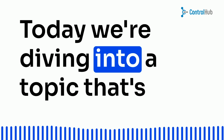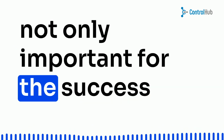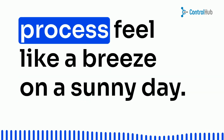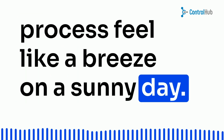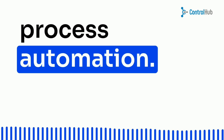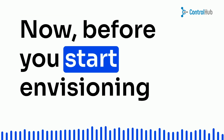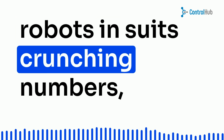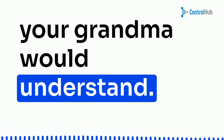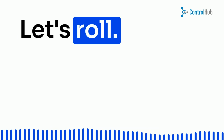Today, we're diving into a topic that's not only important for the success of businesses big and small but also has the potential to make your accounting process feel like a breeze on a sunny day. Yep, you guessed it, we're talking about accounting process automation. Now, before you start envisioning robots in suits crunching numbers, let's break it down in a way that even your grandma would understand. Ready? Let's roll.